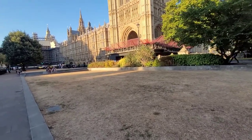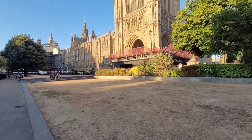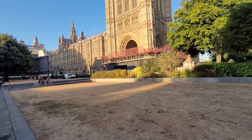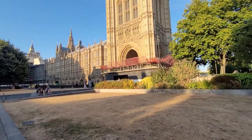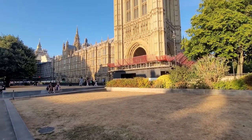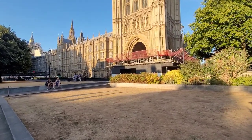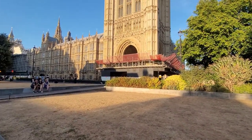Now the steps, you might not be able to see them today because of this scaffolding, the steps that lead under that arch, the sovereign's entrance, lead up to what's known as the Norman porch. That's the royal staircase. And the Norman porch is so called because it was originally intended to house statues of the Norman kings.